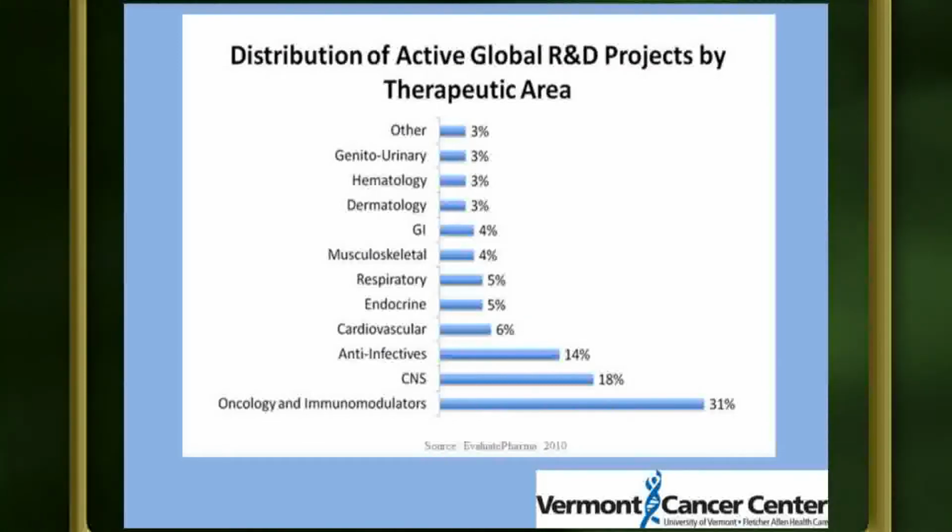It's very bad news for those who are relying on vaccines, antibiotics, and other areas that are just not getting enough attention. So that's something that certainly should be touched upon very soon. But cancer is very good news.